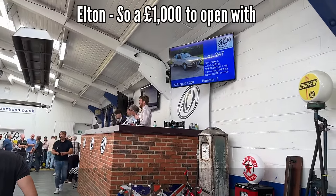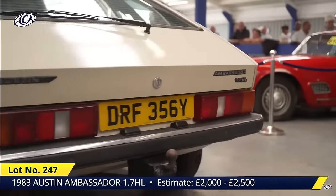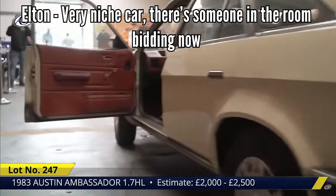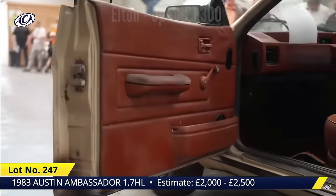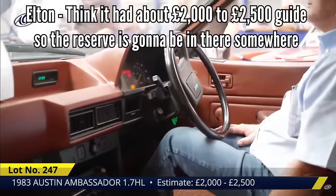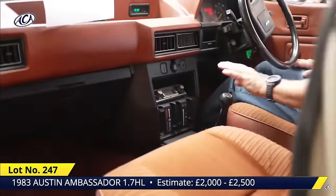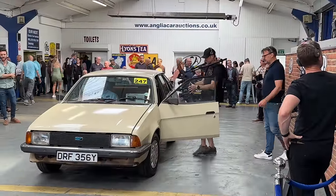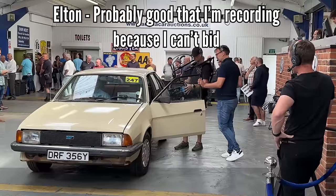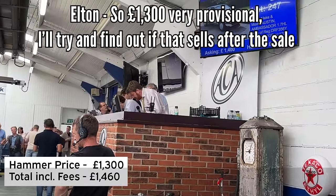So £1,000 to open with. Very nice car. There's someone in the room bidding now. Up to 1,300. I think it had about two and a half grand guide, so the reserve's going to be in there somewhere. Probably good that I'm recording because I can't bid. So 1,300, provisional. I'll try and find out if that sells after the sale.